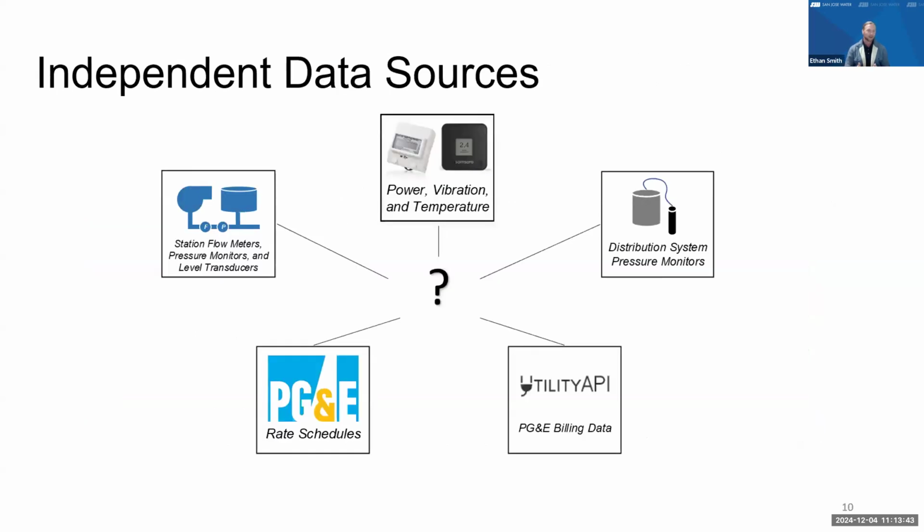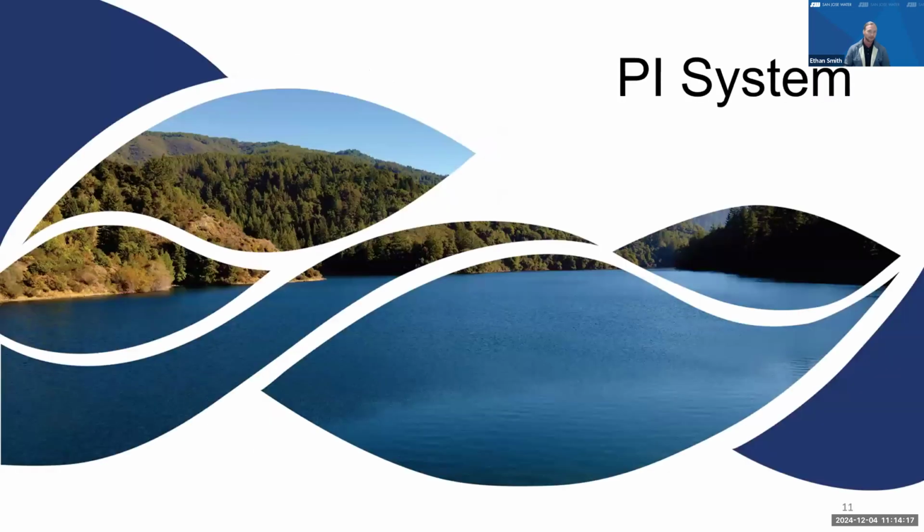And then the last problem we were facing was, I mentioned we did have some monitoring, but the issue was that it was siloed in these different databases. So we have an on-prem SCADA system that has the flows and the pressures at our various pump stations. And then separately, in third-party databases in the cloud, we had power, vibration, temperature, or pressure sensors, or energy consumption data. But we lacked a way to integrate it all together to actually develop KPIs from the combined parameters and start making better decisions with this data.